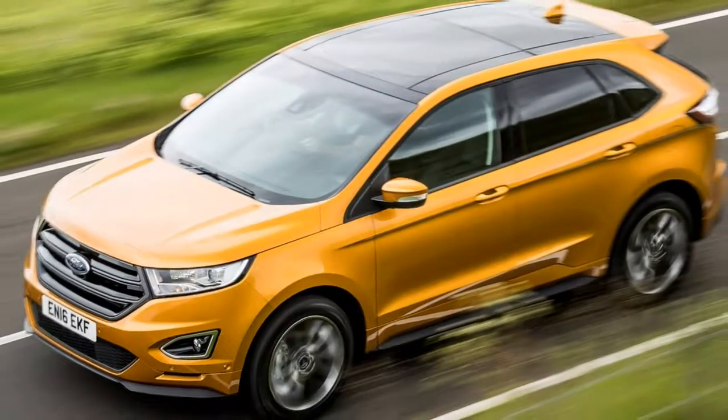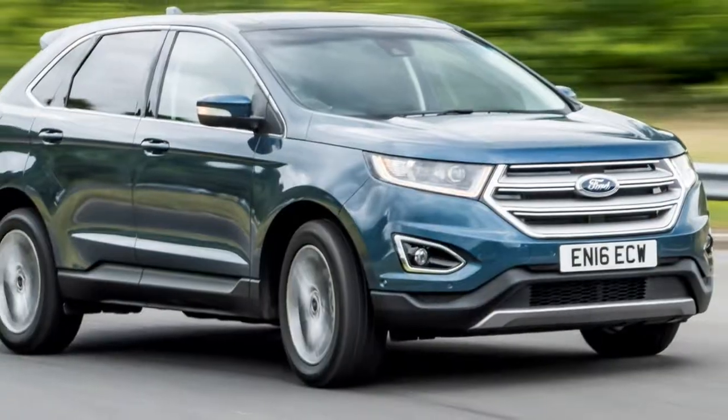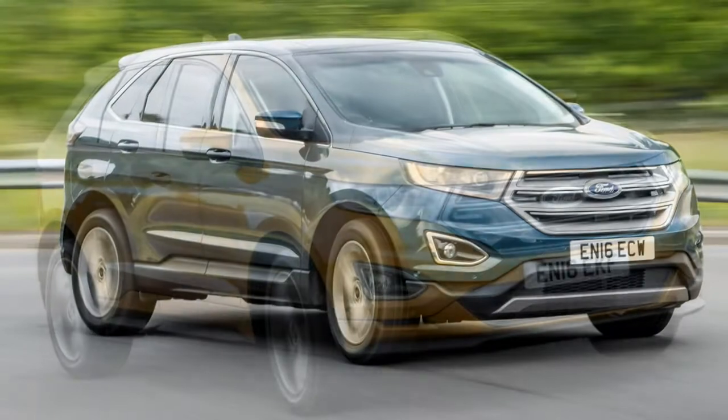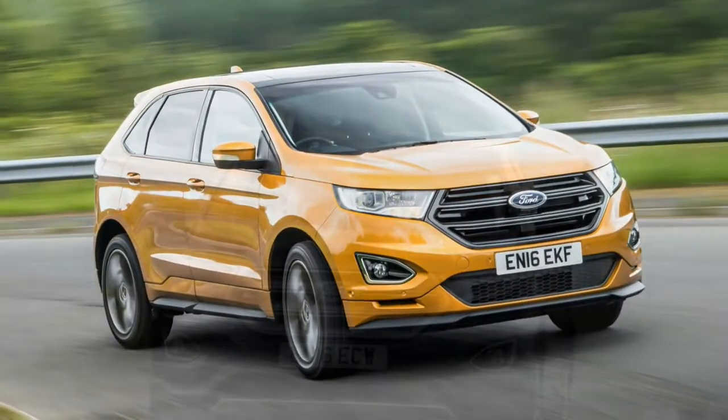Ford Edge is the first big SUV from the company to hit European shores since the gas-guzzling Explorer more than a decade ago. What sets the Edge apart, however, is that a pair of diesel engines should make it much more appealing to buyers than its predecessor.